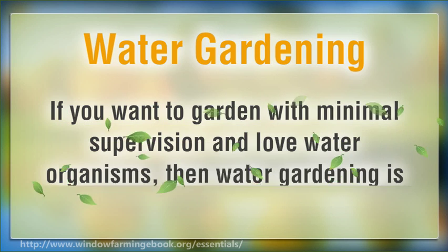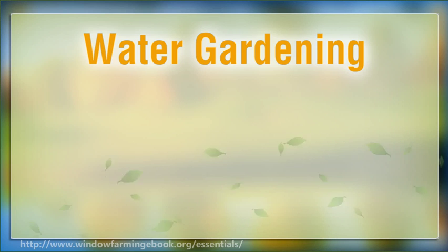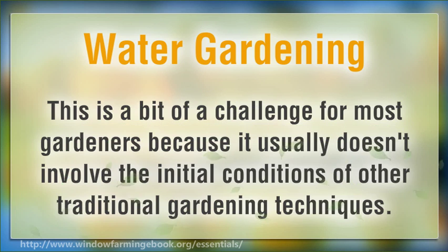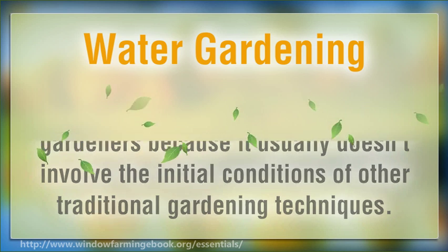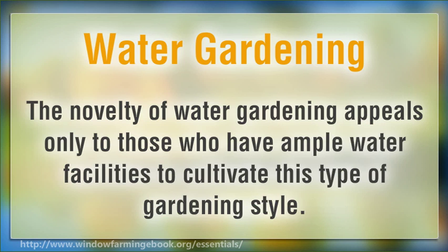Water gardening. If you want to garden with minimal supervision and love water organisms, then water gardening is for you. This is a bit of a challenge for most gardeners because it usually doesn't involve the initial conditions of other traditional gardening techniques. The novelty of water gardening appeals only to those who have ample water facilities to cultivate this type of gardening style.